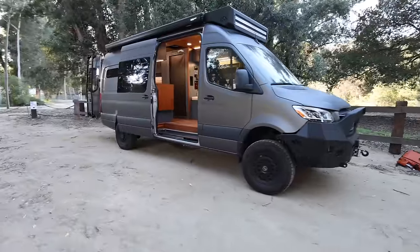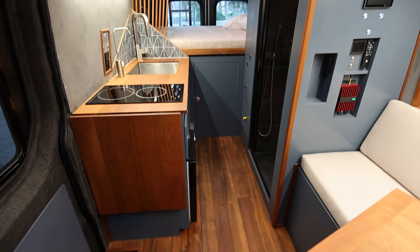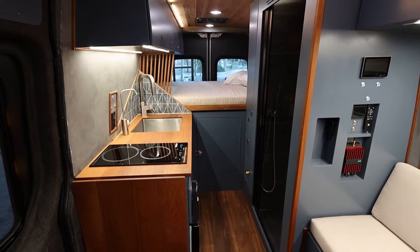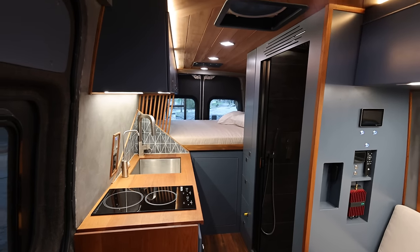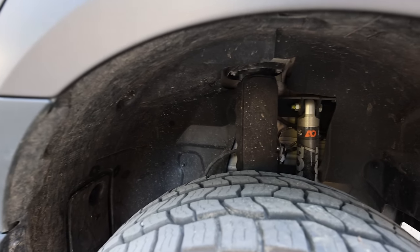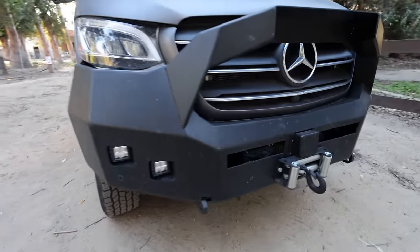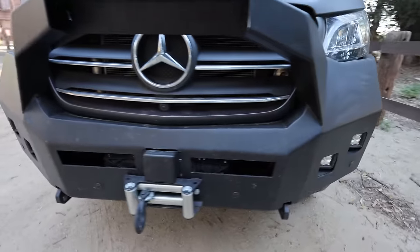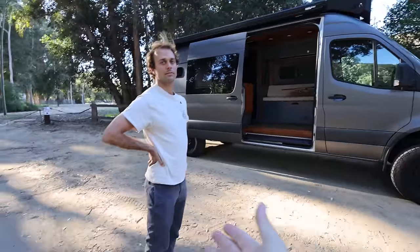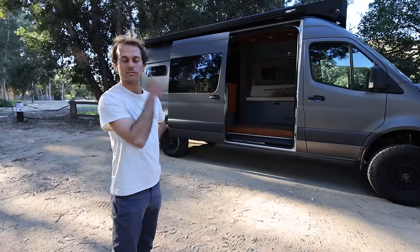So this is a 170, 2021 Mercedes Sprinter, 2-inch lift, agile suspension, Black Rhino wheels, upgraded tires, Backwoods Mods racks, Fiamma awning, the big bumper, big old winch. It's pretty much got all the stuff to be able to mow down zombies in an apocalypse. Usually we tour the outside of the van at the end, and we're gonna tour the outside at the end.